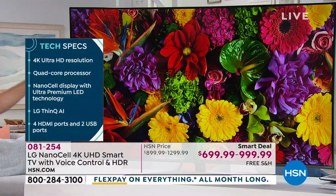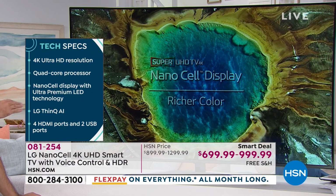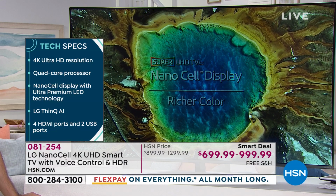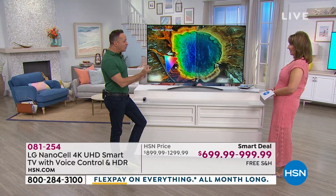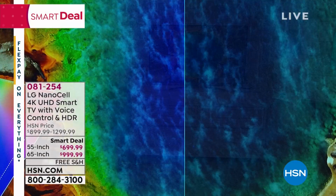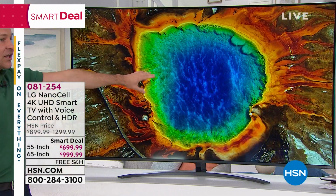Now you have these nanocells, and they also absorb the ambient light. You know how my main room is really light. Same with ours, I also get a lot of glare. Blackout shades. So it's kind of one or the other. Right. So the television adjusts to the color in your room. Did you see what just happened there? We'll look at this a couple of times.